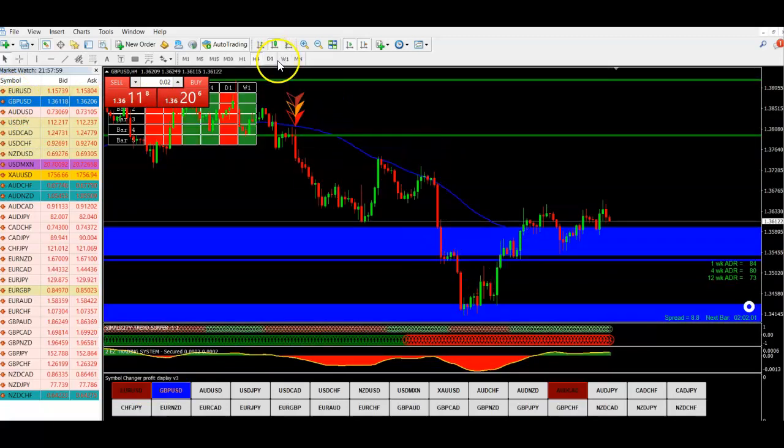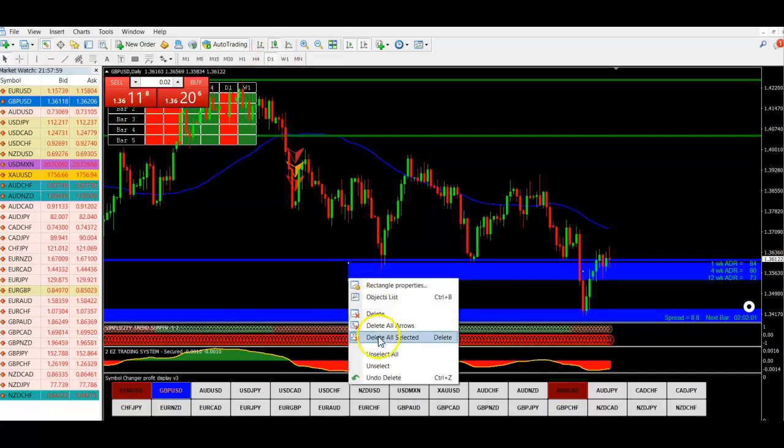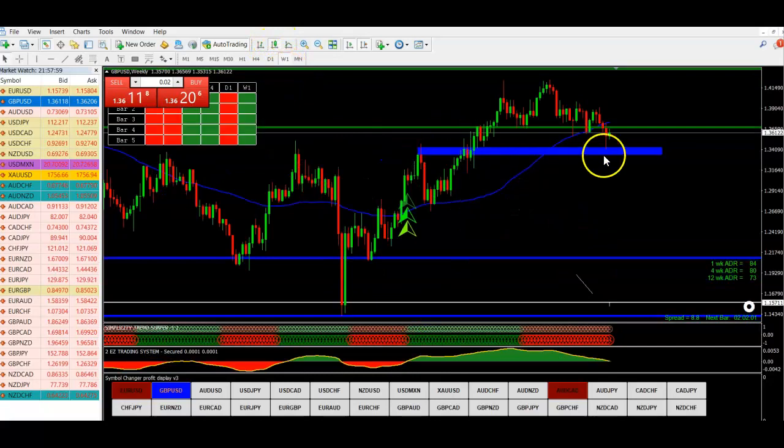I'm not gonna do exactly the same analysis. Let me get rid of those big blue squares right there. That one too. I put this one a while ago. I was just waiting for a rebound for her, and it did happen the last 2 weeks pretty much. Let me get rid of that. Okay, so starting with the daily.